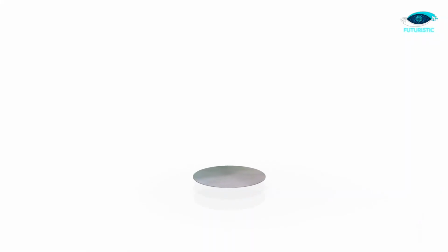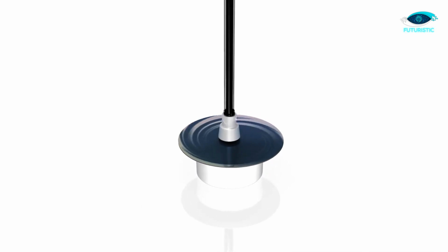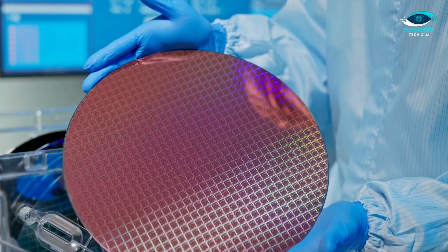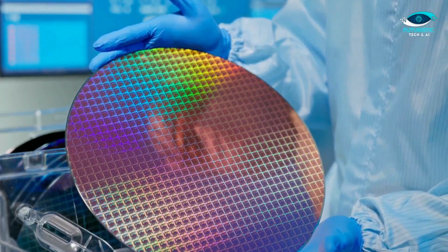These sculpted wafers then embark on a hypnotic journey, donning layers of diverse materials. Each layer weaves a unique tale, crafting electrical pathways or delineating distinct chip domains. This complicated procedure of creation unfolds, breathing life into the heart of every microcosmic masterpiece.